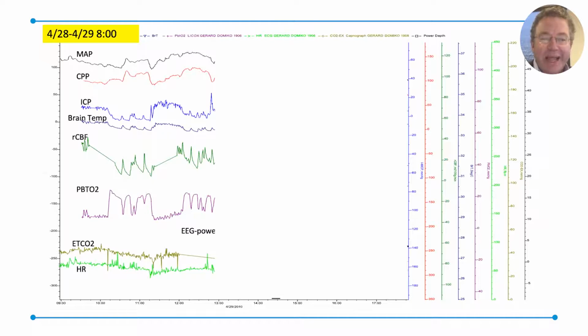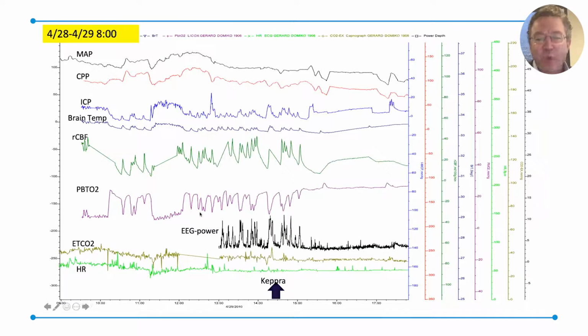This was a guy that came in after cardiac arrest. He got the brain monitoring bundle, and we got a late EEG hookup, and we did not know that he was in florid status epilepticus. We easily terminated the status with 2 grams of IV Keppra.